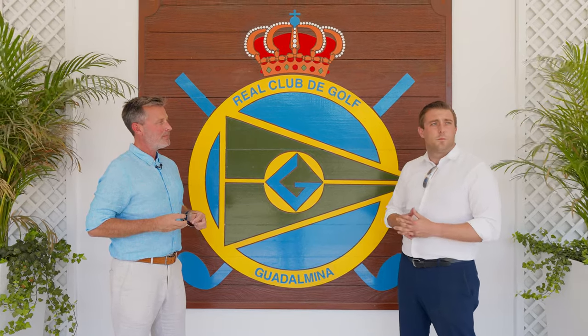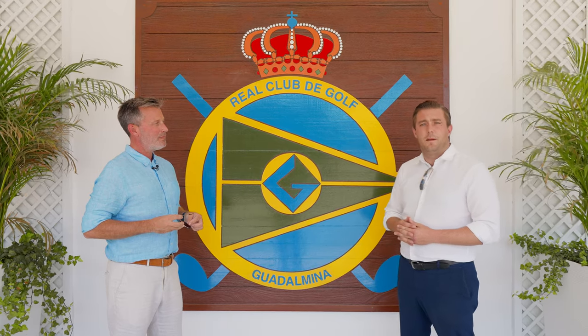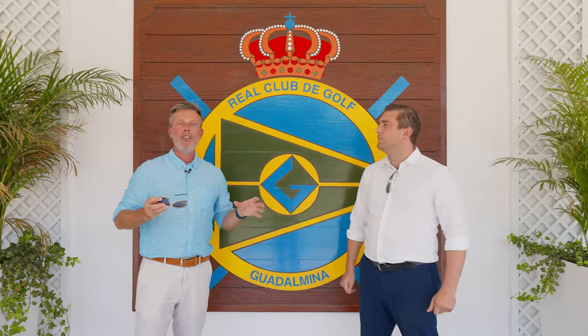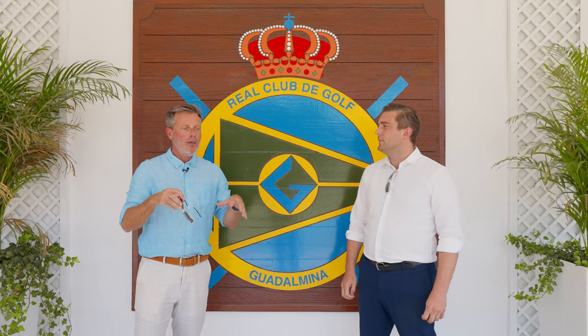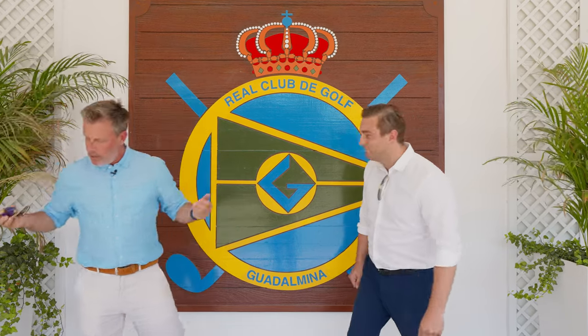But anyway, this golf club has been open for 15 years, sharing its great experiences with its players and members. Not only that, it also offers one of the greatest properties in the area. What makes Guadalmina Alta really special is that all the properties are surrounded by this incredible golf club. In essence, you're inside the golf course with all of these wonderful properties. Right, so let's go and have a look around, shall we? Let's do it.